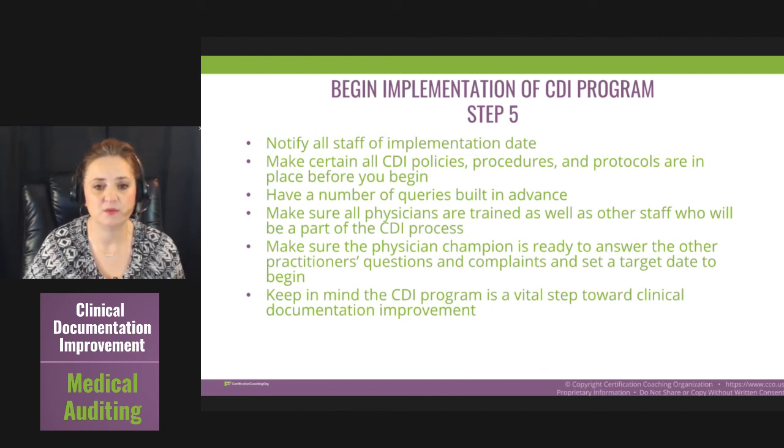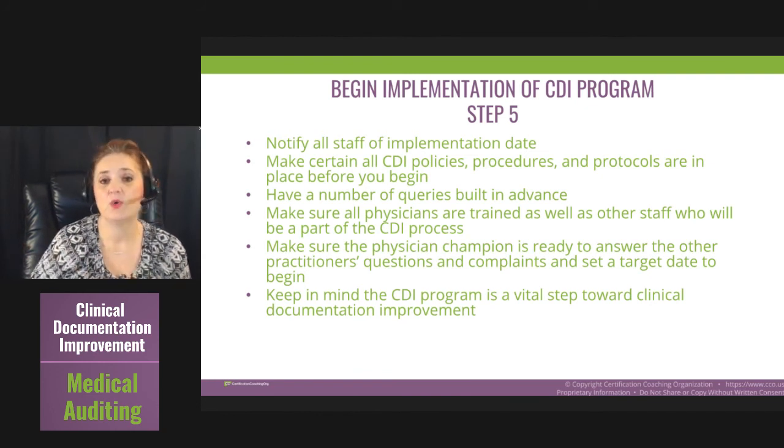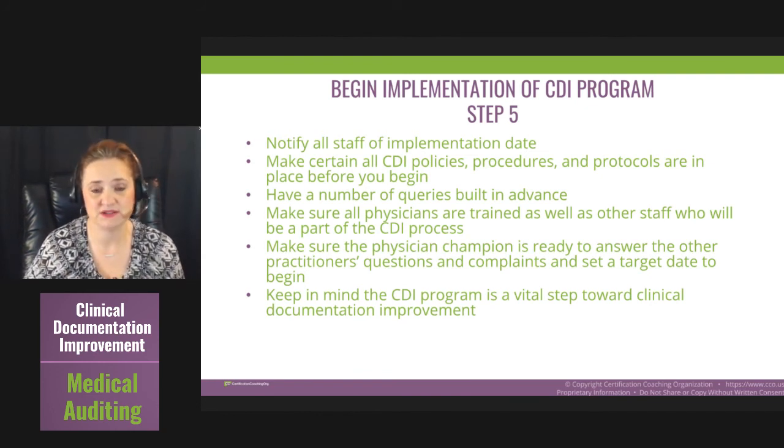And then we also want to make sure that our providers and staff are trained on the CDI process, so they understand what's coming. They understand that if they get more queries in a week than what we set as a protocol, then the CDI is going to come in and start asking questions and see what they can do to help the provider or help the staff get trained, so that we're not getting what the provider sees as unnecessary queries.